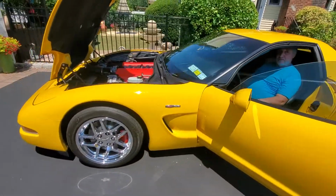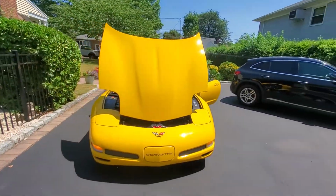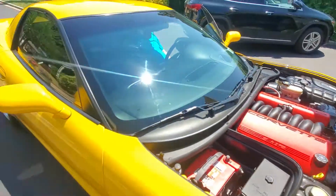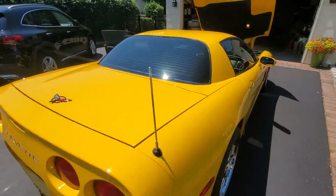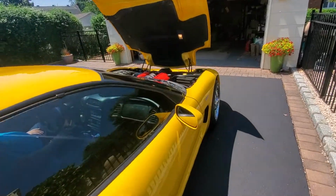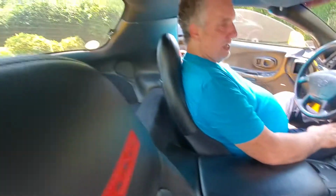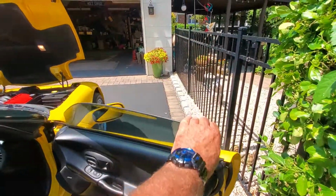Guys, 2002 Millenium Yellow Corvette, 19,000 miles. This car is flawless. It is for sale. Not a nick, not a scratch, not a nothing. Asking $52,000. Call Neil direct. Now you guys can't feel it. Cold AC, baby. Cold AC. All day long. 90 degrees here in New York. Car's like brand new, guys.